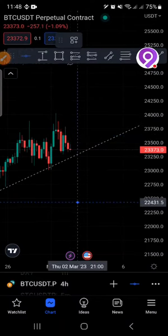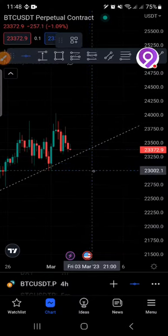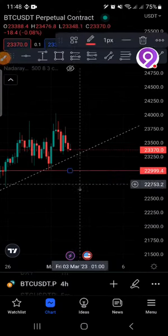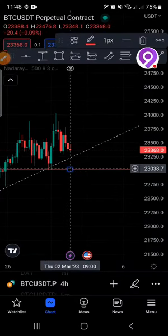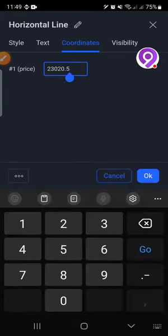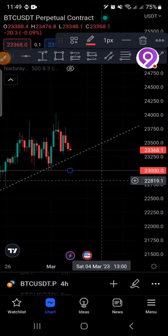The support around the area should be maybe 23,000. Yeah, 23,000 here. Okay. What's going on? Let me capture the exact thing. Okay. Yeah, that's 23,000. Now look at this.